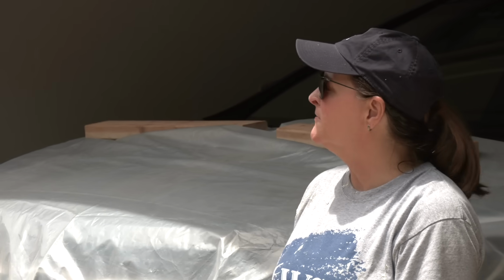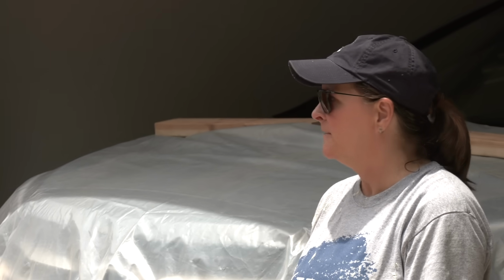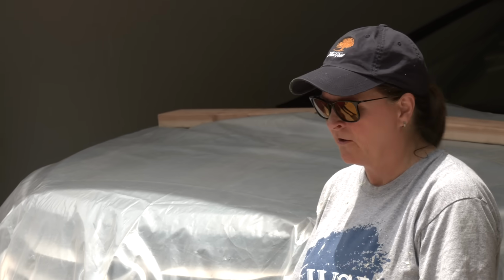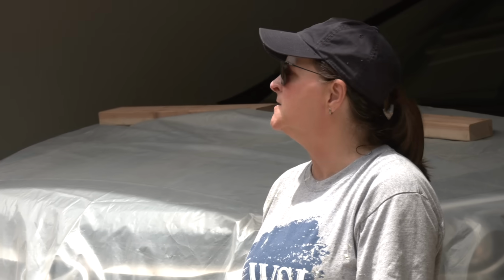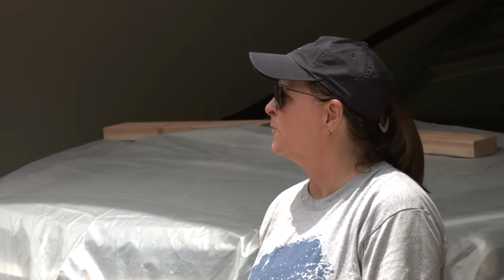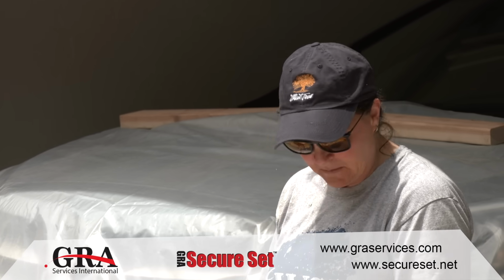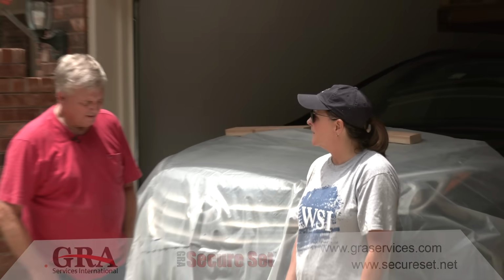I found the process very straightforward, very easy to do. I'd never done anything like this before, not even with the drill in the concrete. I thought the product was very easy to use. No mixing, a little bit of a mess, but that was more my learning curve than the product's learning curve, and I couldn't be happier with how it came out.